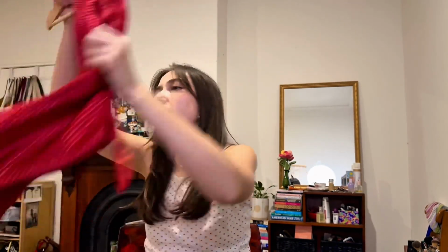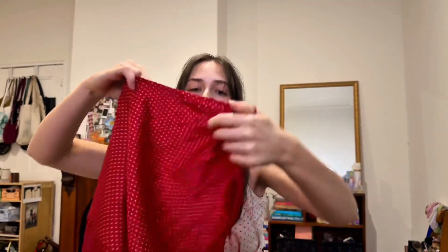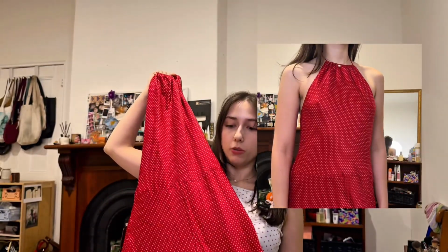Actually, on the theme of polka dots, I did get another polka dot dress. I got this one off Depop, and it is this red halter neck silk polka dot slip dress, which I think is really cute. I don't know if it's the most flattering on me. I think it looked really good on the gal in the photo.